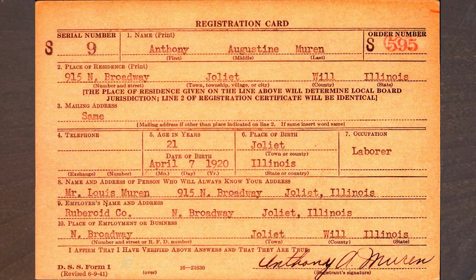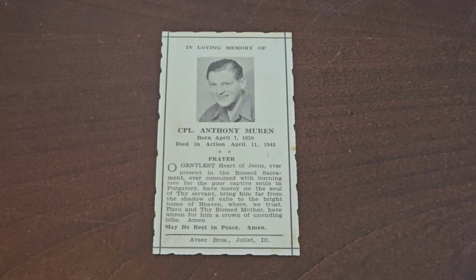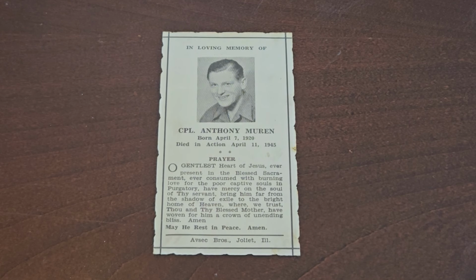And prior to the war, he actually worked at the Rubberoid Company, which made paint and roofing material. He enlisted on November 28th, 1941, just shortly before Pearl Harbor, and would serve in the headquarters company of the 2nd Battalion of the 16th Infantry Regiment, part of the Big Red One. So the Big Red One, or the 1st Infantry Division, is a unit with a lot of history, a lot of battle honors over the years.